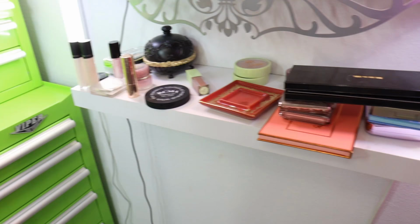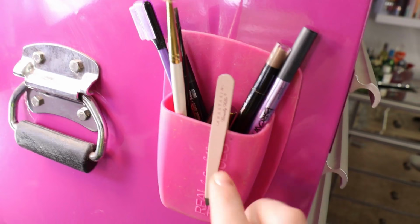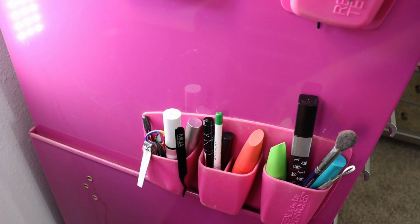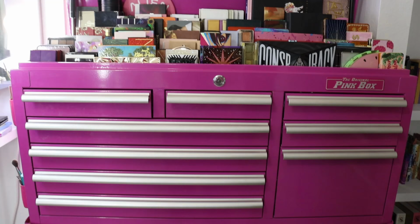And then if you move over to my right, I've got these little Real Techniques things. These are the handiest things ever. I got daily use products in there, so brow stuff, mascaras. This brush shouldn't be in there. I don't know why it's in there. My favorite eyeliners, some tools, lash applicator things. These are just handy. You can just stick them onto any type of smooth surface like that. And they're pretty awesome. The sun has gone down, so I've lost some of my light.